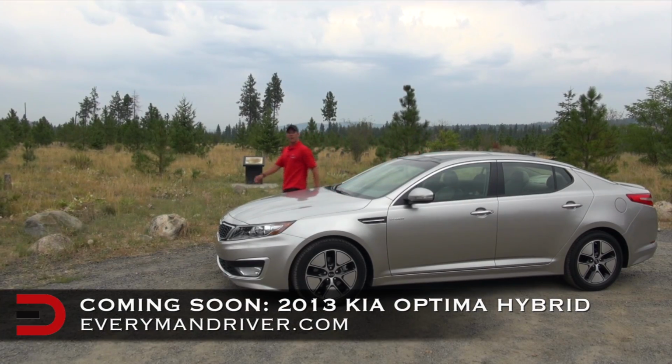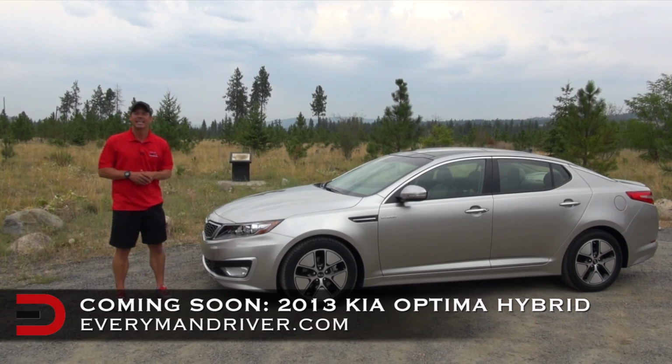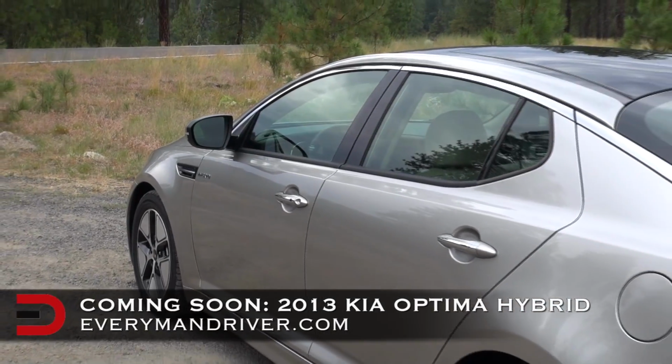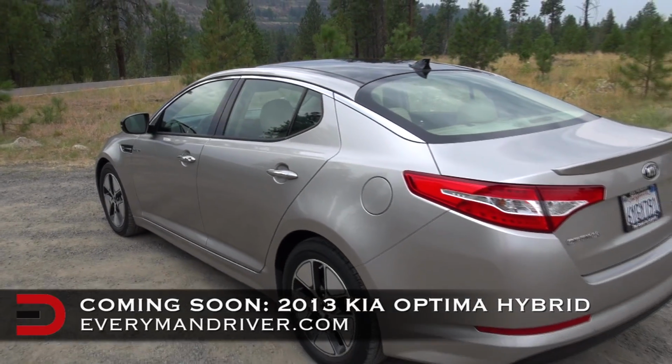Everyman Driver Nation, coming soon, my detailed drive and review of the 2013 Kia Optima Hybrid. This year's version has a more performance-driven and fuel-efficient powertrain, as well as more cargo space and premium features.